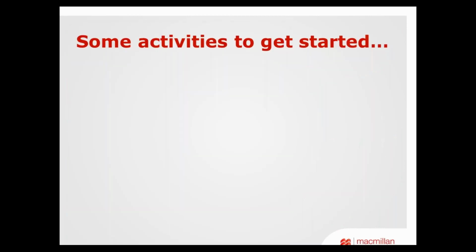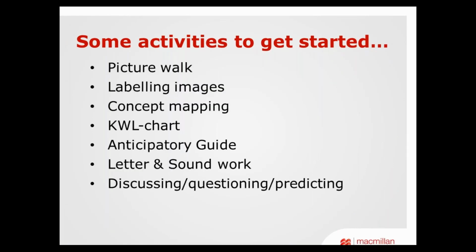Yeah. So some more activities, the picture walk, I always love it. We talk about the cover, we predict what's happening, and then we're just not going to read, we're just going to have a look at the pictures. So this is a student book, which has got all the pictures in it, which is really nice. They're going to predict, they're labeling maybe images. We maybe have given them a true-false statement, anticipatory guide, and they said it's true, and we're going to see if that's really true. Lower level, letter and sound work, and of course we use oral language there as well.